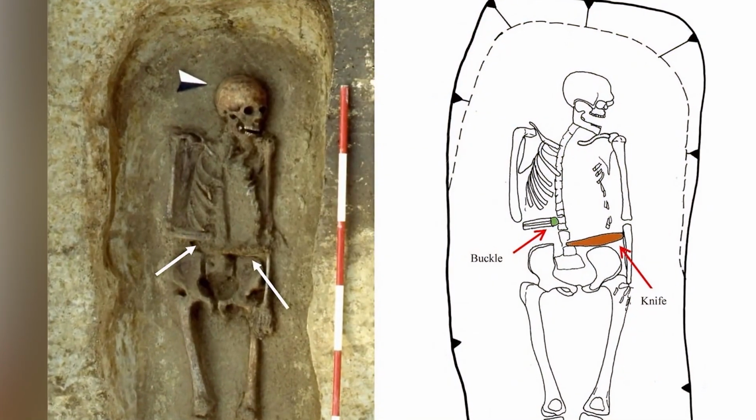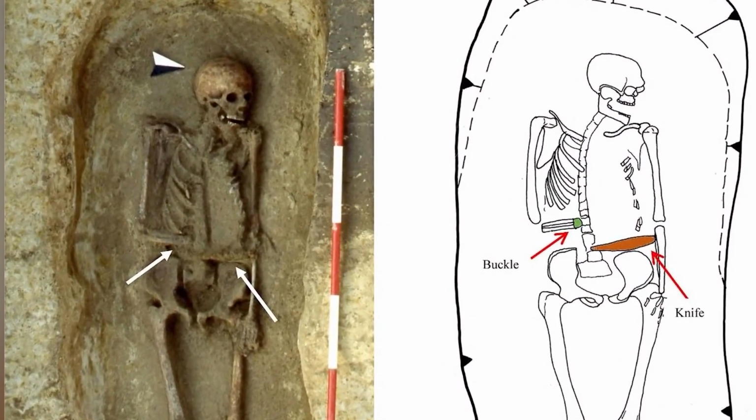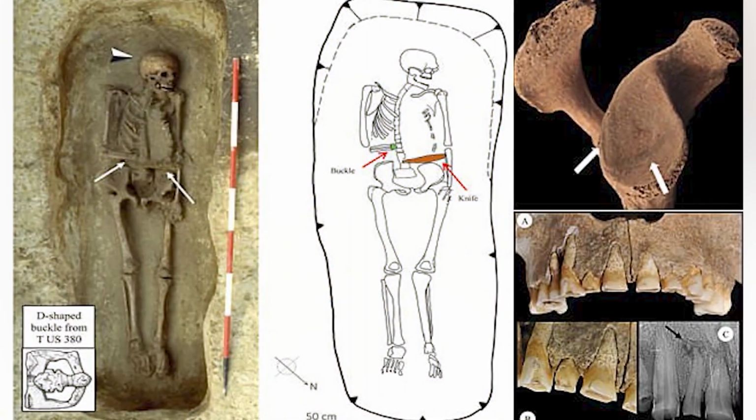Inside this necropolis, there were the remains of a man, but what set him apart from the others is that he had a knife blade prosthetic arm. Further analysis of his bones showed that his arm had been removed via blunt force trauma.